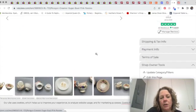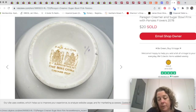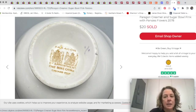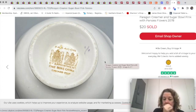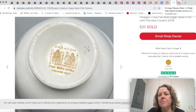Paragon is a name you want to look out for, not necessarily for the sugar and creamer, but for teacups. If I see Paragon on a teacup, some of them sell for hundreds of dollars. I sometimes find the ones that don't. But when I saw these, they were cheap enough at an estate sale, I was like, we'll see how a little creamer and sugar do. So I was glad it got bundled together with another couple items. So $20 each, it was a $40 sale.